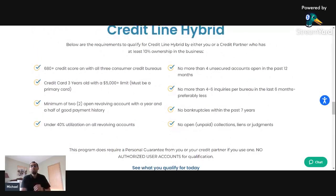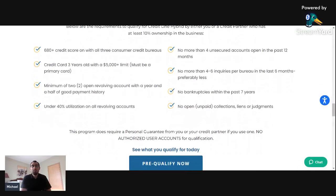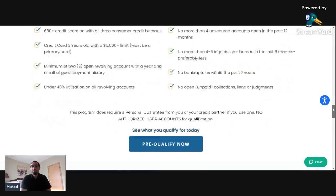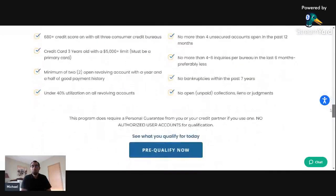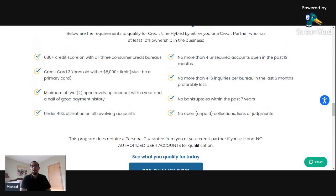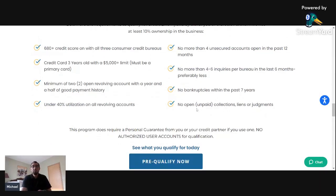No more than 4 unsecured accounts opened in the past 12 months. No more than 4 to 6 inquiries per bureau in the last 6 months. Preferably less. Okay. No bankruptcies within the past 7 years. No open unpaid collections, liens, or judgments.